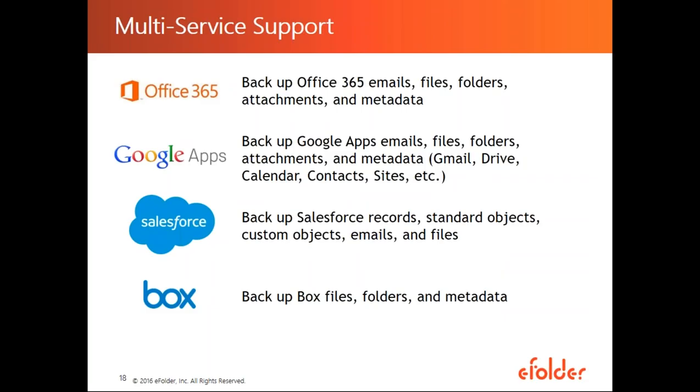So as you can see, when we built Cloud Center, we built in support for the four major cloud services that are being used in the market today. So the vision for Cloud Center is that we really want to back up any type of SaaS data. And right now we're focusing on the four big ones that you see and you hear used often. So we not only back up simple things like emails and files, but also things like attachments, metadata, standard objects, custom objects, just to add thoroughness to your backups.